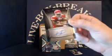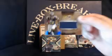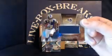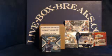Rookie auto for the Chiefs, Niall Davis, going to M.A. Davery, 1010. And for the Rams, Stedman Bailey, a rookie patch, 643 out of 1214, going to Pro Clean, 313. And that'll do it for the eBay break. Up next, the 2012 Triple Threads Baseball.